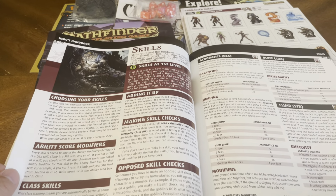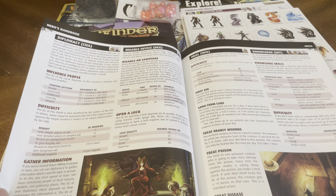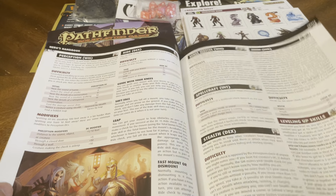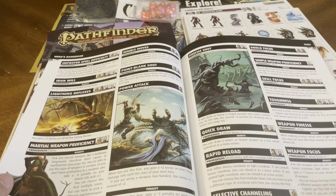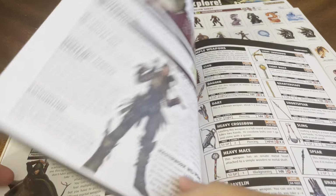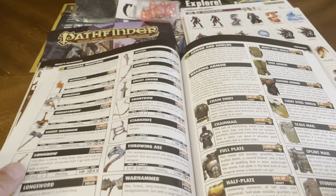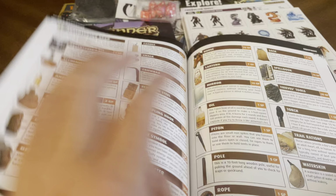Finishing off your characters, choosing what skills you want to have. Each different class has different types of skills that they'll have. Perceptions, different feats that you can get. Again, the illustrations are absolutely beautiful. Different equipment that your characters can possess and purchase as the adventure goes on. You want to give them the basics for the first adventure.